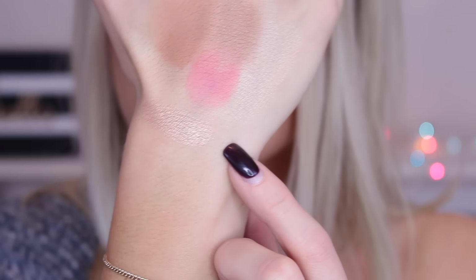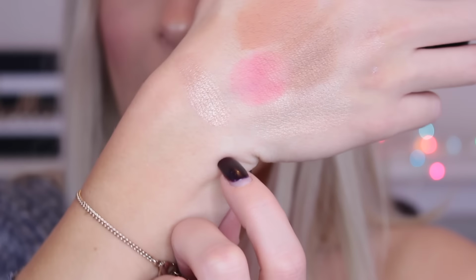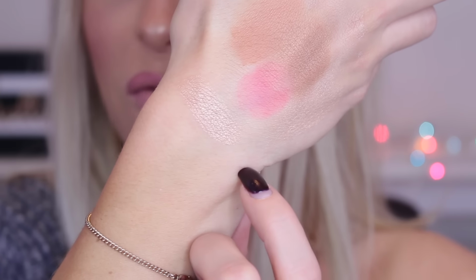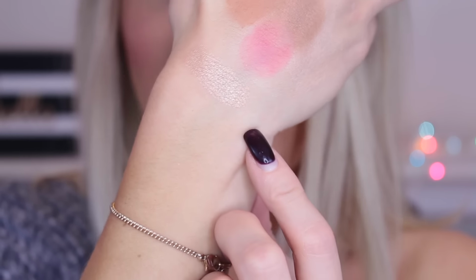I don't know if you guys will be able to see, but this is it swatched right here on my hand. I tried to zoom in so you guys can see it a little better, and it's still a little hard to pick up how beautiful this color actually is, but I'm obsessed with this highlight. It has so many different shades in it, and it's more of like a champagne highlight. So like I said, this is in Boozy Brunch.